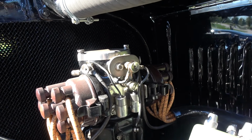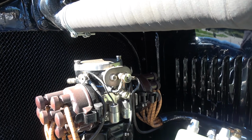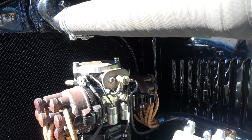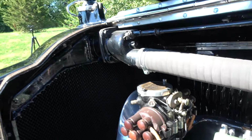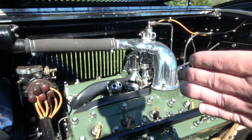So in theory, it's a 12-cylinder engine, but it's two separate engines that share a common crankshaft and common camshaft. That's great. And you could reverse these blocks on either side. They're just offset from each other.